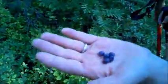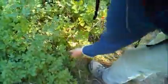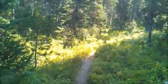Huckleberries. Tasty hucks. Awesome. More hucks. Tasty. Everybody's picking and eating. Picking and grinning, yeah. Hucks. Huckleberry goodness. And, more uphill trail.